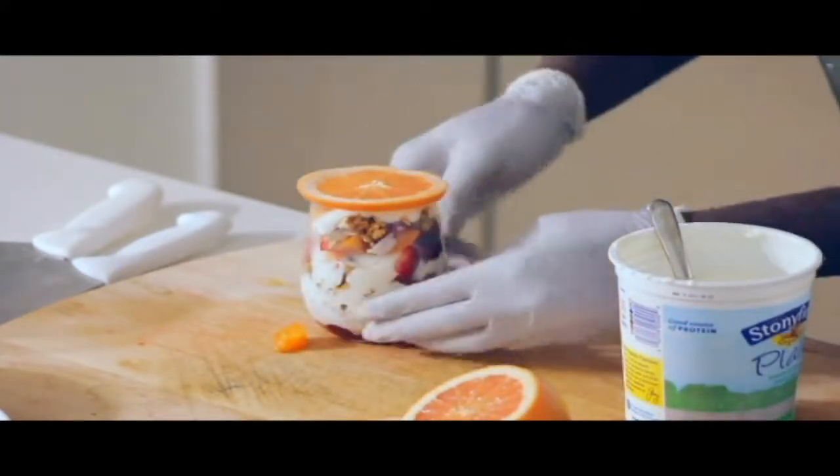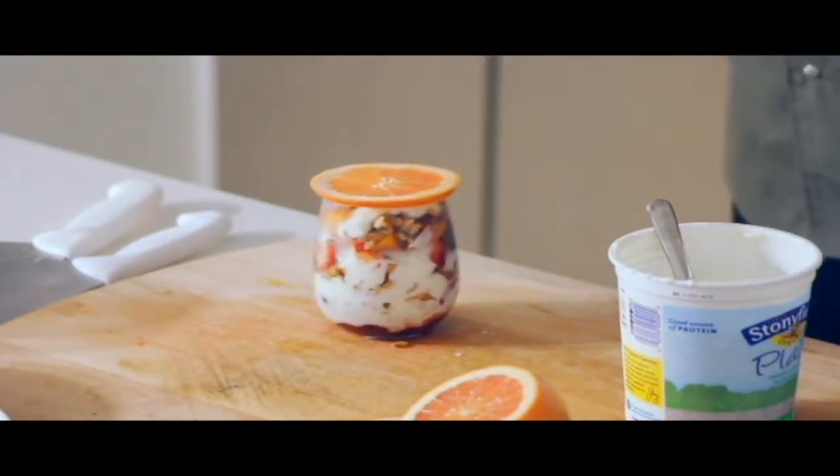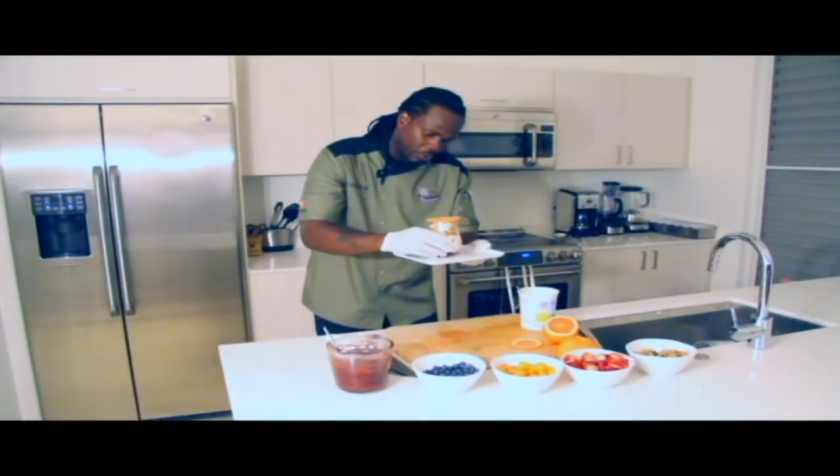And presentation is key when you are making anything for people to eat, because people do eat with their eyes first. Okay, right now, look at the nice little fancy plates with the marble design in it. I'll take this and press that on there like that.